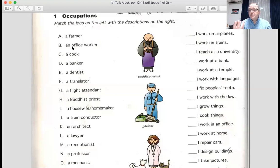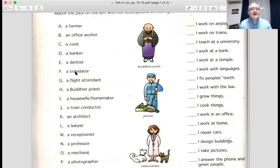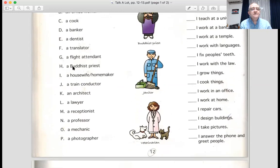Okay, it'll help you if you'll repeat this after me. You'll remember it better. Please repeat. Cook, cook. Okay, please mark stress over the word. Banker, banker. A dentist, dentist. A translator, translator. Next, a flight attendant, flight attendant. Next, a Buddhist priest, Buddhist priest. And this almost sounds equal. Boo is more stressed, but when we say it fast, we say Buddhist priest.